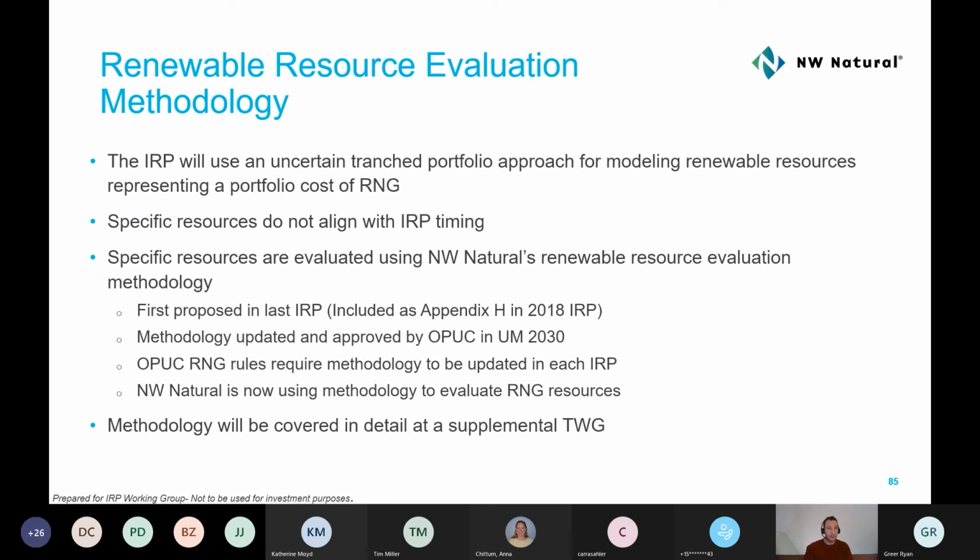So we spent a lot of time in the last IRP process going through the big picture things of this methodology. It's very involved, and we want to make sure that it's transparent to folks. So after thinking about it, we're almost at 4 o'clock now, we're going to have a supplemental technical working group specific to this methodology. It'll be after the next technical working group, at least, because at the next technical working group we also talk about in more detail our methodology for avoided cost, which is an important part of evaluating RNG for that incremental cost. But we'll go through it at a really high level now about what it's doing, and then know that we'll have an opportunity to dig in and take a look at the workbook that we use and apply to each one of the resources.